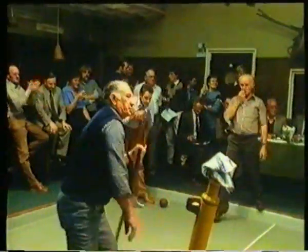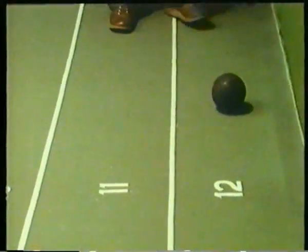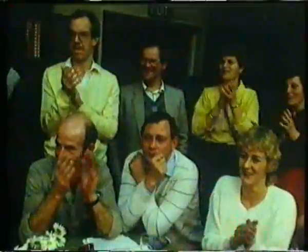And with the final stroke of this championship, he scores the highest possible, 12 points. So here's the new champion. Quite a feat in this region, where the traditional sport of golf has made a real comeback.